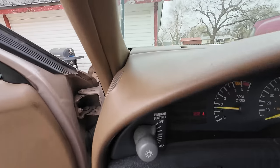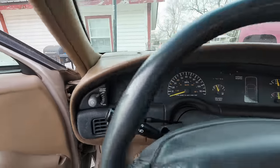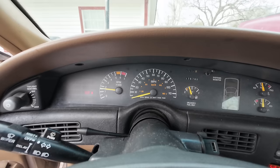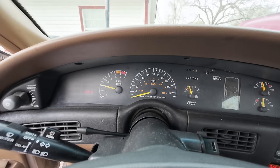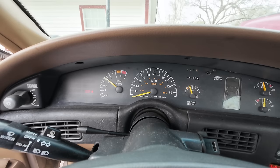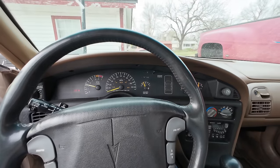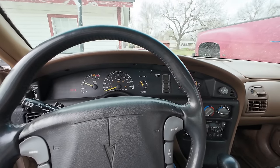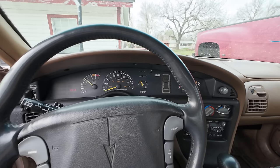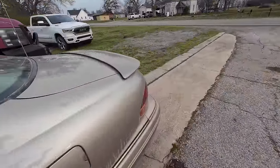Oh, check engine light just went out. But it still hangs. I swear I hear a rattling catalytic converter. I wonder if we have a clogged cat. Hear that? And then the smell. That smell.